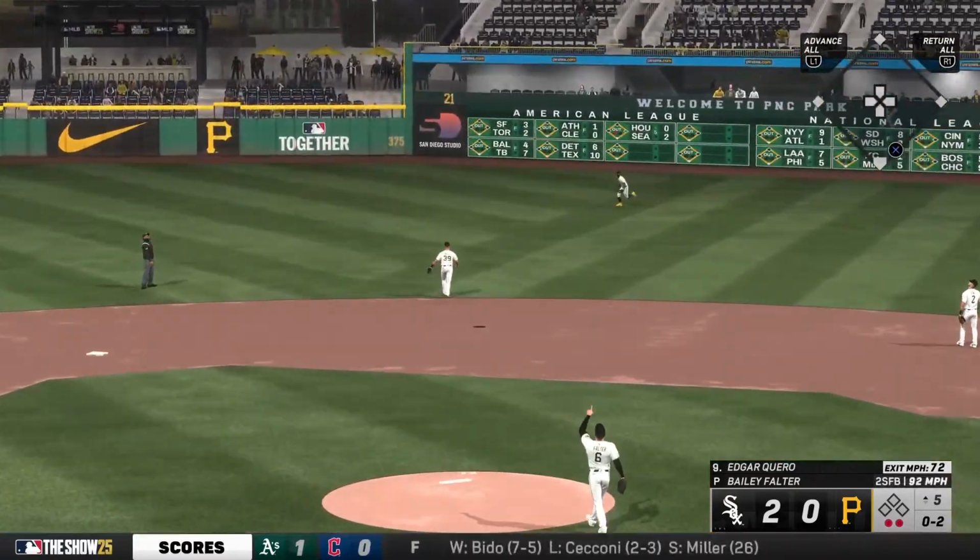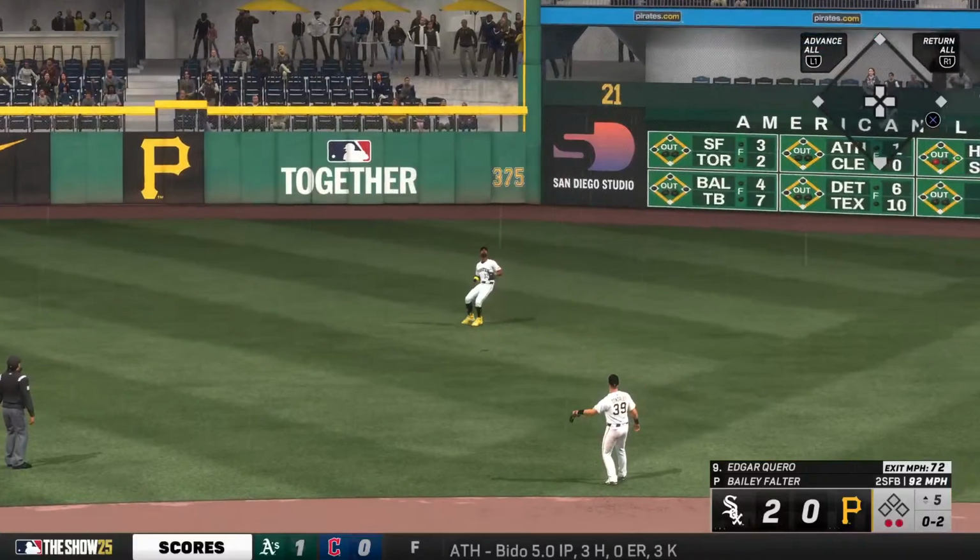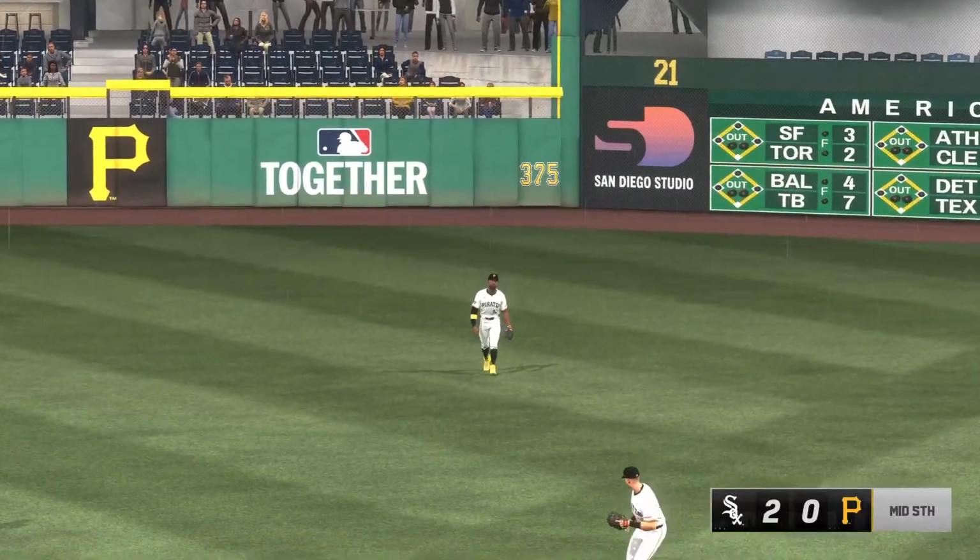Cut on and lifted in the air. McCutchen after it. He's got it, and that'll end the inning.